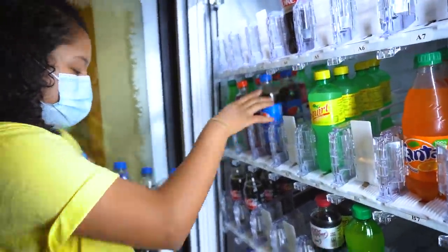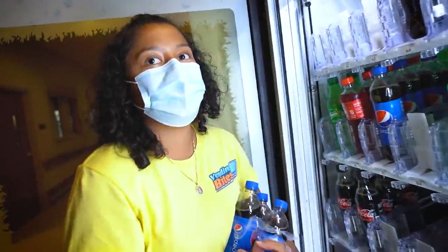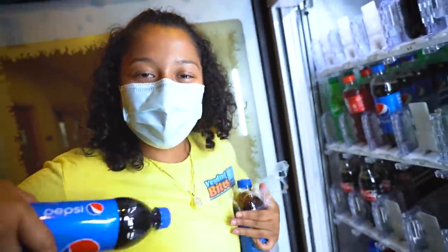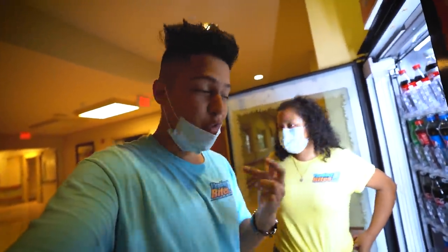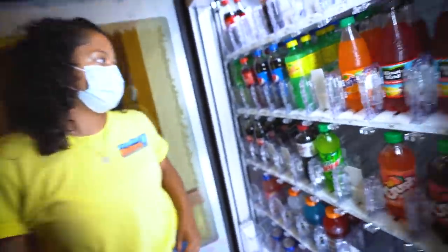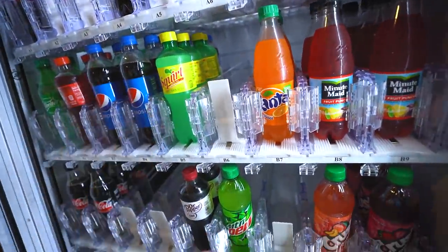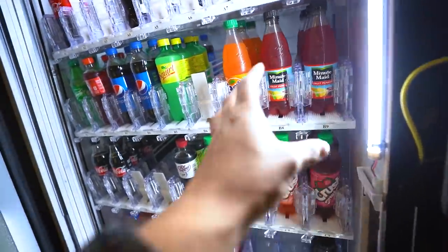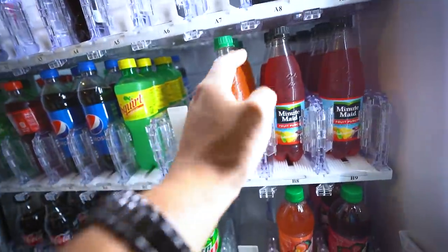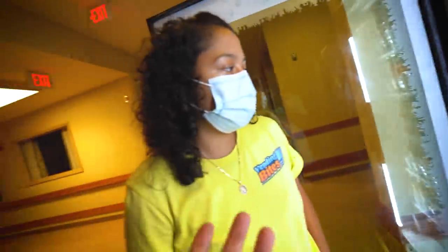Oh, look at this. You guys don't normally see my girlfriend filling up these machines. Because you don't let me. Hey, I wouldn't say that. So what would you say? Guys, the reason why I always fill up the soda machines is because I like having the colors separated. For example, I can't have two green drinks next to each other or else everything else is gonna look too dark. So the greens have to be spread out, the oranges have to be spread out. That way it looks colorful, basically.